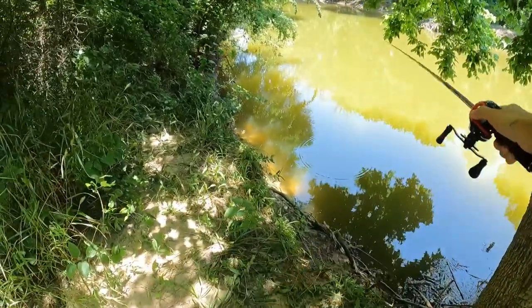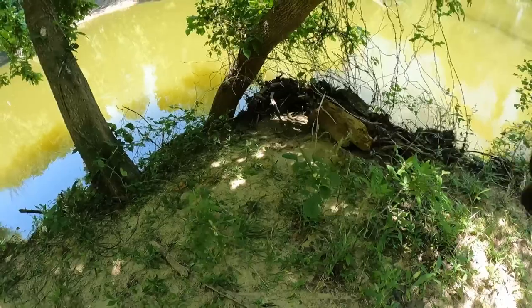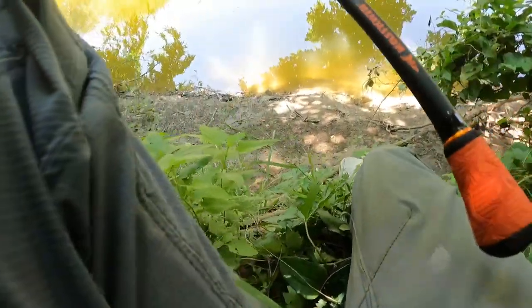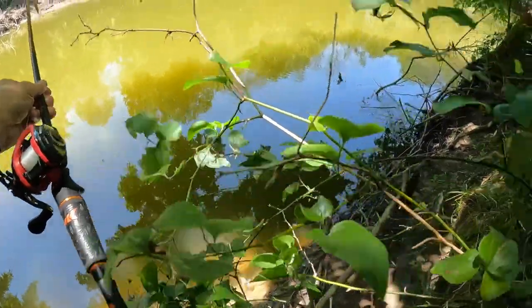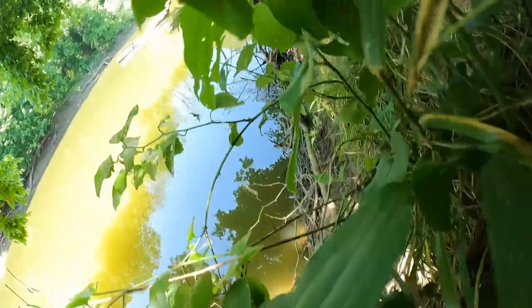Jesus Christ, I caught someone else's line in the tree. And that's how we got a new bobber. Oh my God, I almost slipped into the water. The things I do for fish, bro. I'm over here falling in the mud.